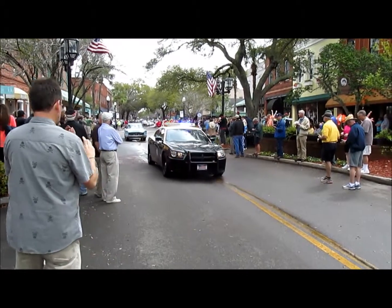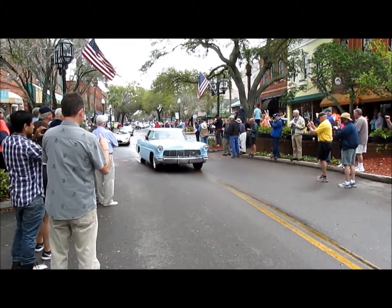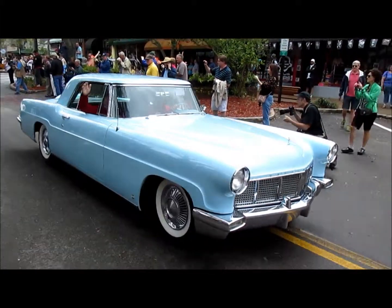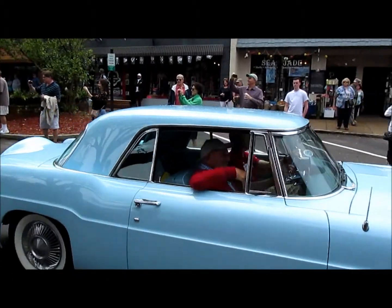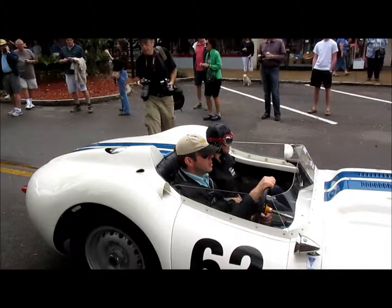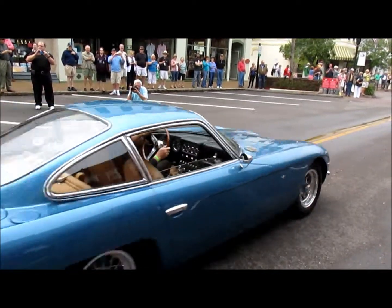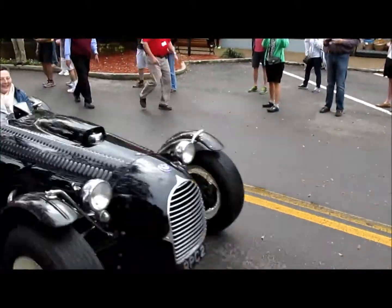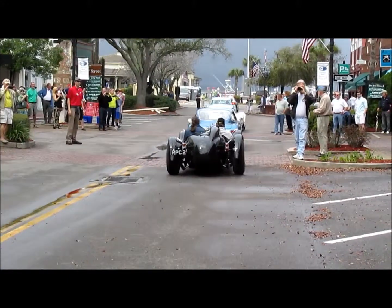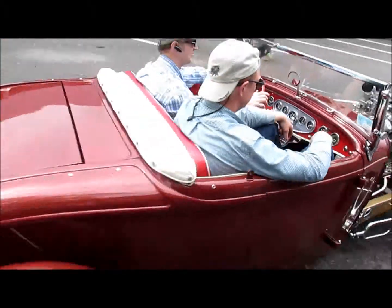After touring through Nassau County, the cars end up on historic Center Street in Fernandina Beach. Here comes Steve Duba's beautiful Lincoln Continental, owned by a member of the Ford family. There's Stirling Moss inside. Here comes the topless Lamborghini. Here comes that beautiful Brit HWM. Hot rod, hot rod, supercharger in front.